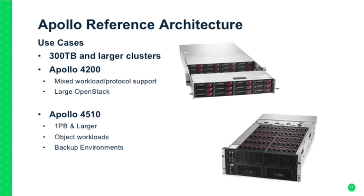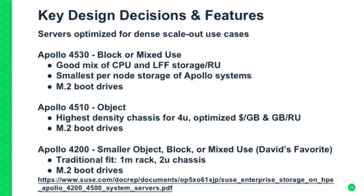So I'm going to talk about this from the standpoint of Apollo and those denser clusters. In a general sense, you'll talk to people and they may be interested, but they're not necessarily sure which is the fit. There's a larger OpenStack use case where you'll say, I want that 380 form factor, but with more density and mixing things in. Then there's the really cheap and deep focus on object workloads and backup, direct-to-drive type stuff. And for things where you need more compute density, but just a little bit more in terms of drives than the 380, you can go with the 430.